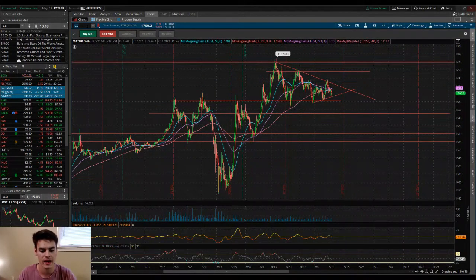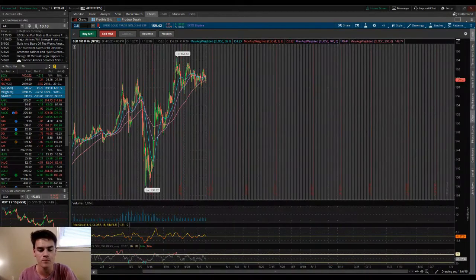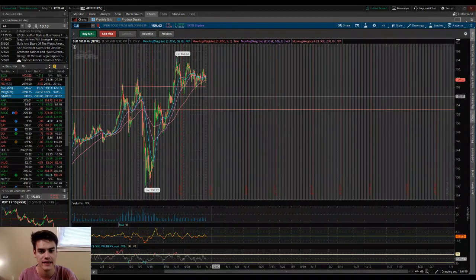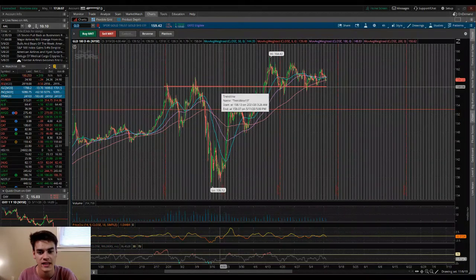So let's go ahead and look at GLD and look at some levels there. Again, GLD is basically the exact same chart as the gold futures. There we go. Let's move it in. Again, this is going to be the 4-hour chart. So here's that support, 1680. And here on GLD, we're looking at about 158.